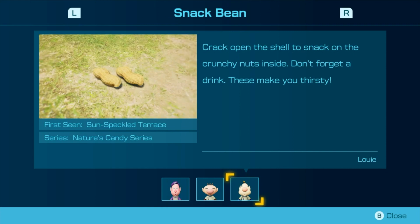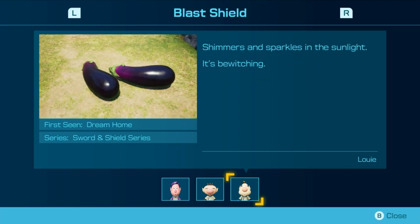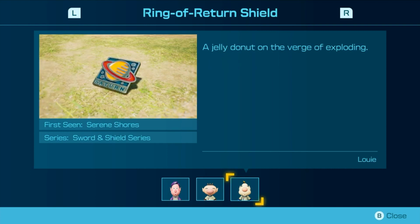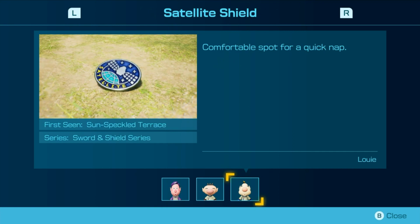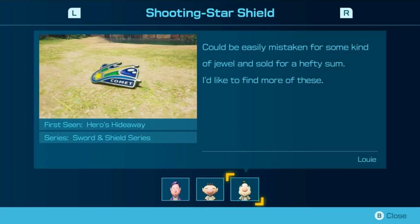Don't forget a drink. These make you thirsty. Can be grilled or sauteed, but I like it best when eaten raw. Shimmers and sparkles in the sunlight. It's bewitching. A jelly donut on the verge of exploding. A comfortable spot for a quick nap. The mouth is huge and trying to eat something. Floating cookies, I think. Could be easily mistaken for some kind of jewel and sold for a hefty sum.